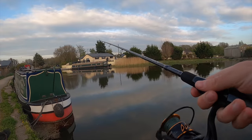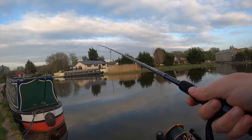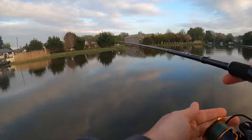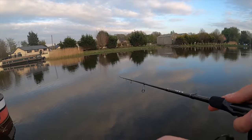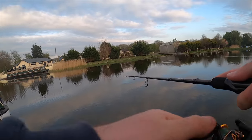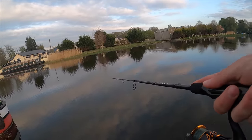Cast to the rise, come on. Come on, hit it, please. Oh, why can I never catch a rising pike? Something I've always struggled with. Seems to just be the ones I don't see that I catch. Maybe I'm not quick enough.